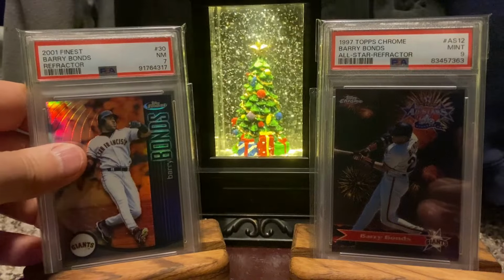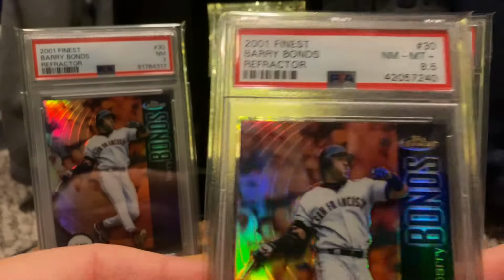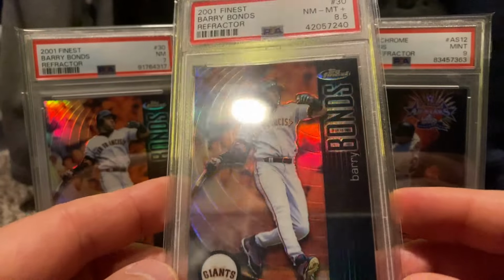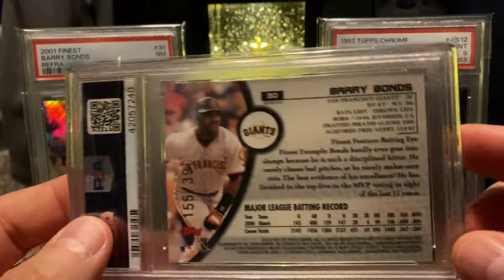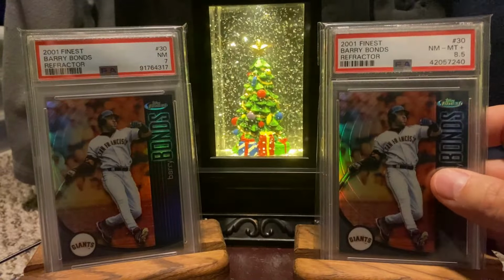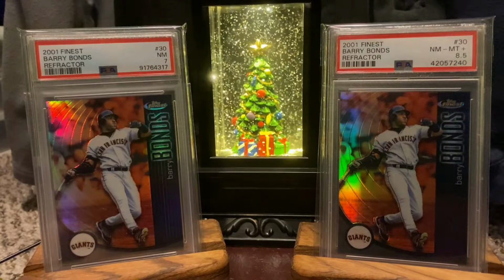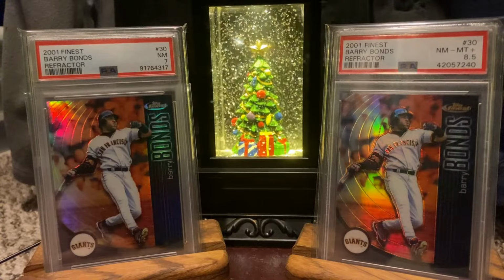But wait, there's more. Sometime after I bought that beauty, this one came up for auction, so I picked it up for not much more in an 8.5, the same card. And good luck telling the difference. Actually, I think I know what the difference is. I think there's just a teeny tiny little surface scratch or something that you really don't see on the 7 unless you really, really look for it, at an angle with the right lighting. But yeah, can't really tell the difference between these two stunners.